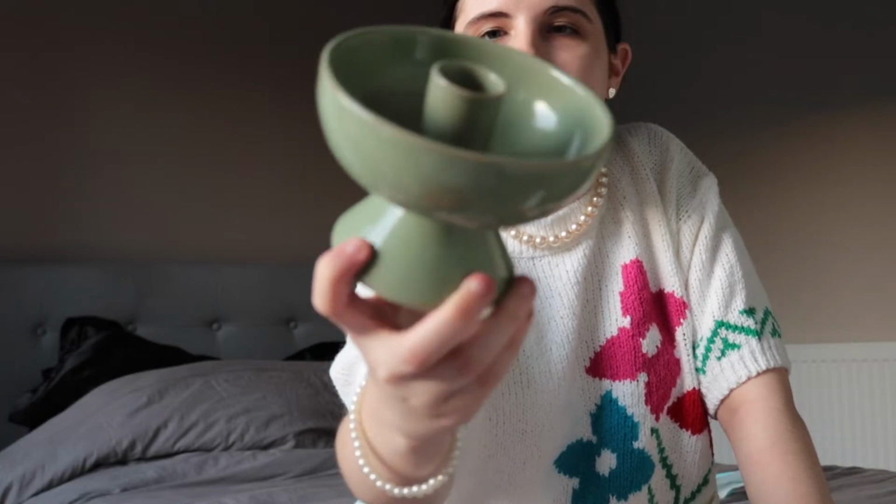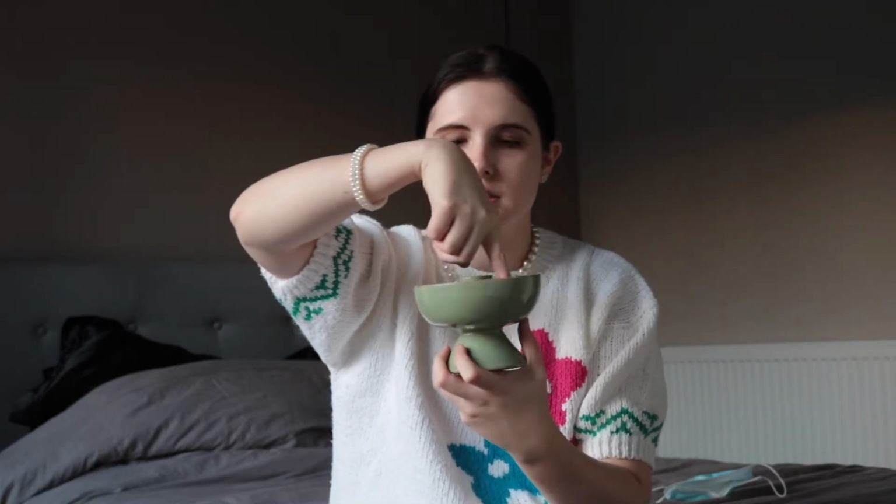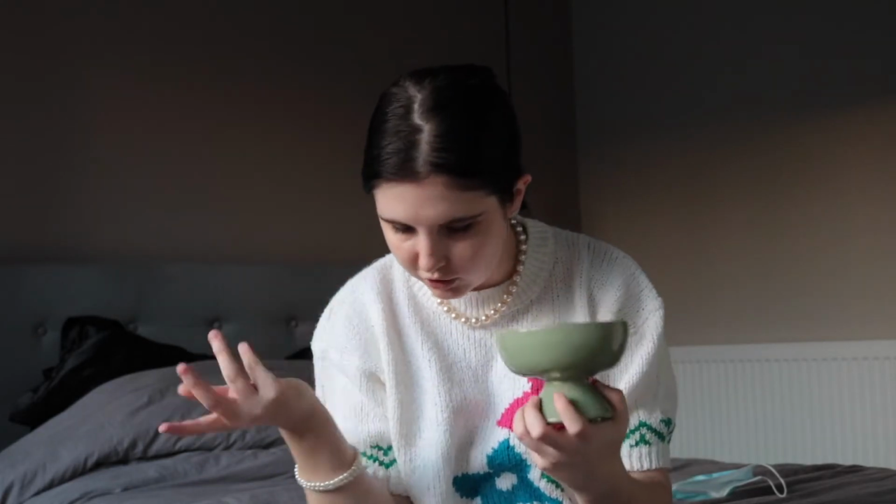It's a pale green ceramic. I don't know if you can see, but there are cracks in it, like fake cracks. You can see a little. But yes, it has this in the top, so it's a candle holder, I think. But what I was thinking I can use it for is to put a candle in the middle so it looks really cute, and then put our keys in the external part. So don't actually light the candle, just have it as decorative. I think that would be really cute.